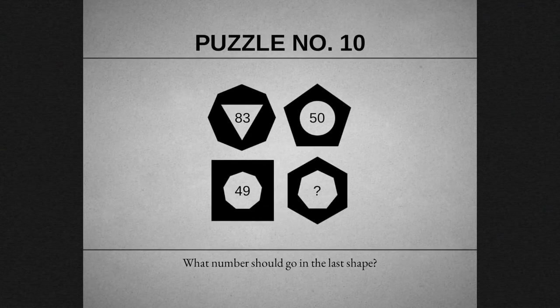Okay, puzzle number 10. I have not used this one, but I do know the solution. I'm going to write it down. Puzzle 10. The first number is 83. It is inside a triangle, which is inside of an octahedron.